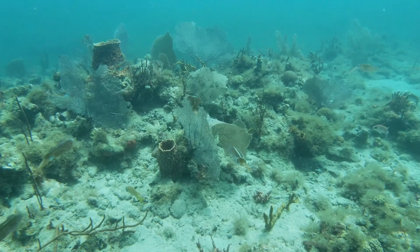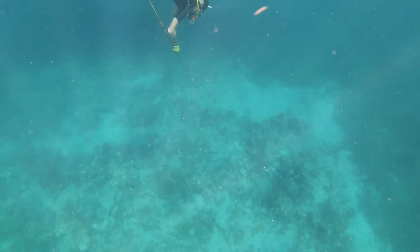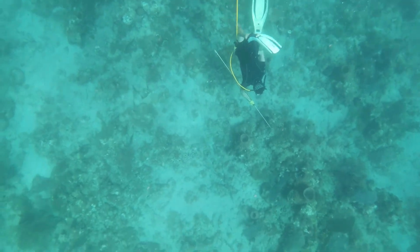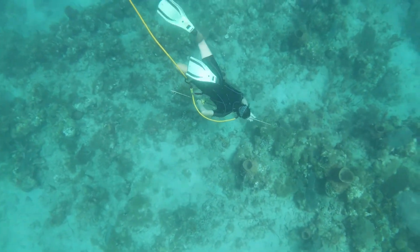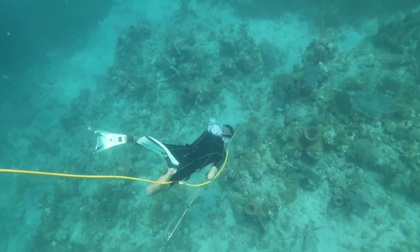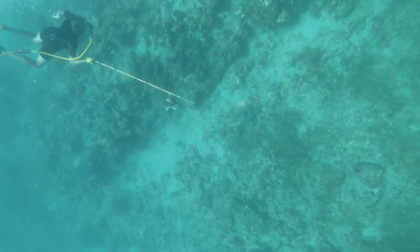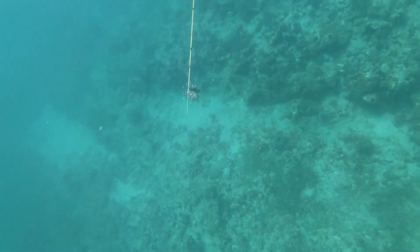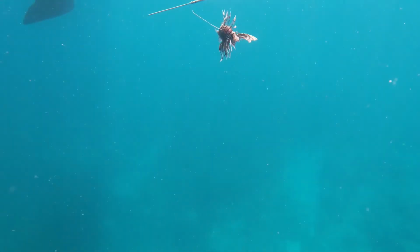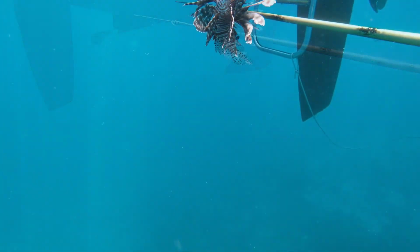Another time, we used the hooka diving system for Gary to go spearfish a lionfish that was in the reef. That species is very aggressive to the other fishes that are natural to this area. Lionfish are not natural to the Caribbean, and unfortunately are spreading everywhere. They're good eating and a good source of protein. So if you see lionfish, get them out of the water and into the frying pan.